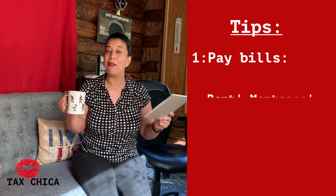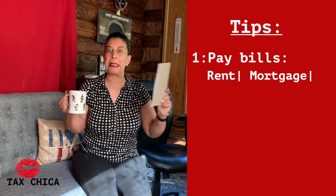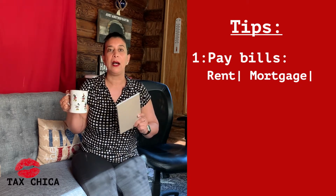If you haven't paid your rent or your mortgage because you're hearing about a proposal going through Congress that may eliminate your rent or mortgage for a year, don't stop paying your bills, because that may or may not happen. It's a lot of money.